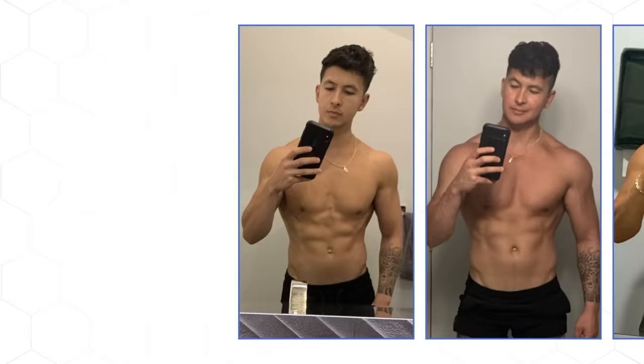However, even with a lean bulk, you probably will gain some fat. The 20 pounds I gained definitely was not all muscle, and this can be tough to accept. It's hard seeing your abs and muscle definition slowly fade away, especially during summertime.